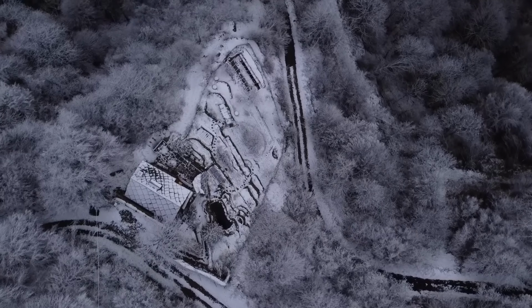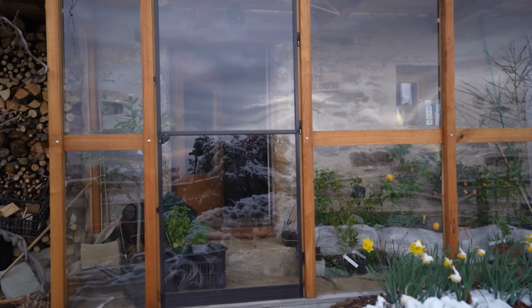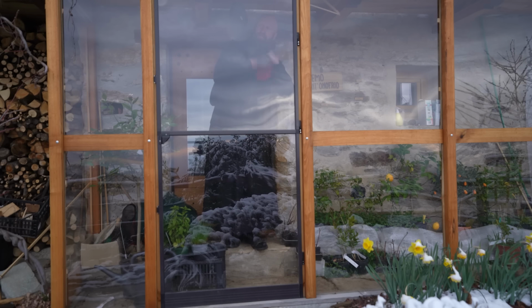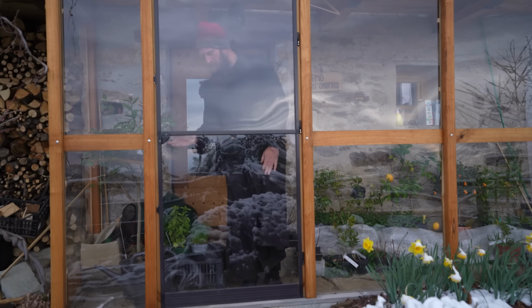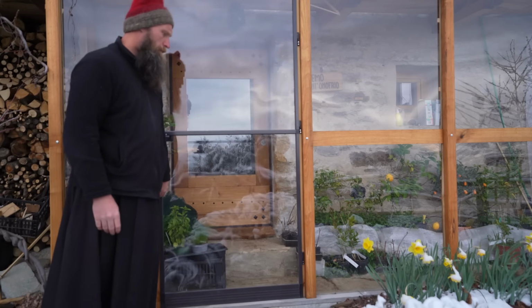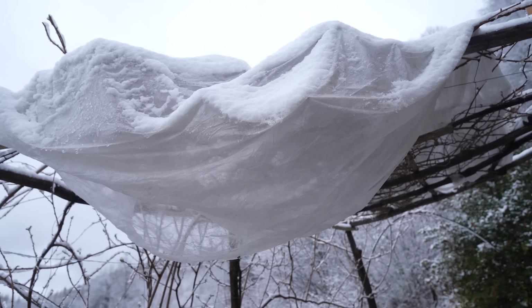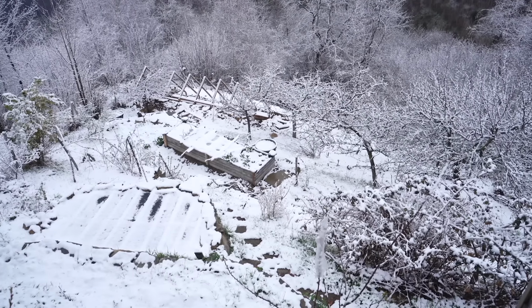Well, it had to happen. It always does in April, and sometimes even in May. It did not get too cold though, so I hope the apricots and peaches will make it. It won't last long now. The sun will be back in a few days, and it has a lot more strength now.